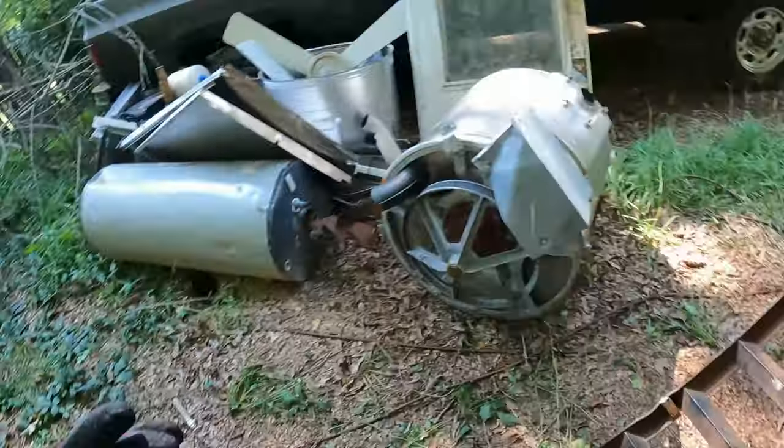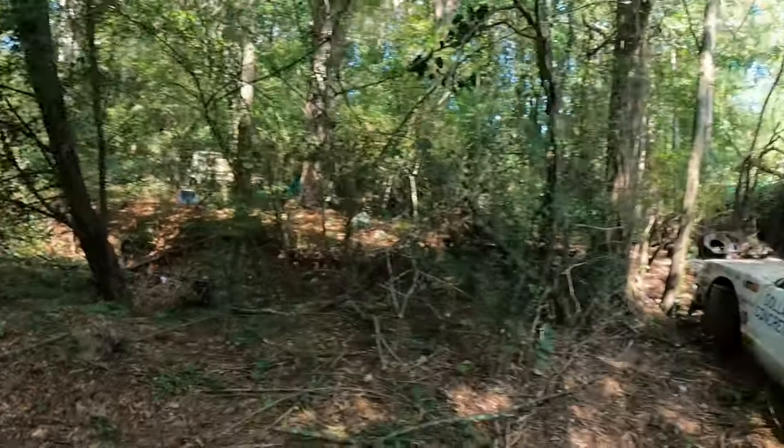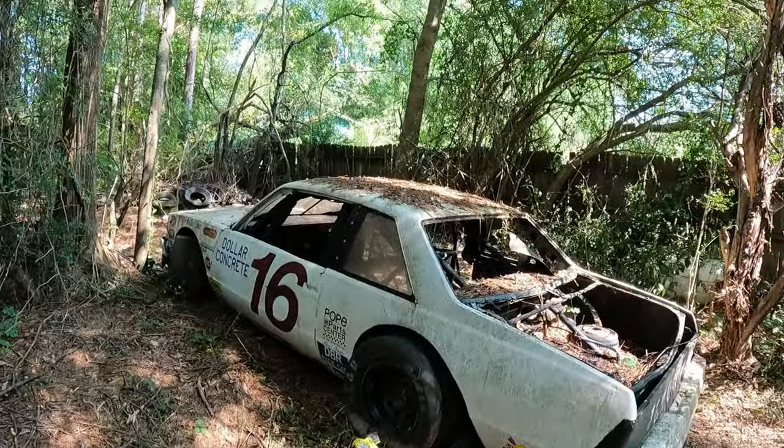We're back again, this time for the number 4 car. Almost lost count. It's been a long week, but trying to get this guy today. What? 16 car. Oh my goodness.